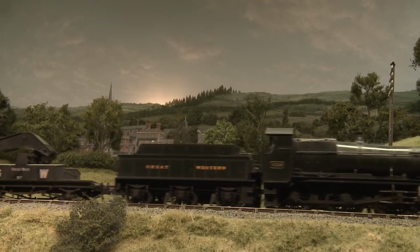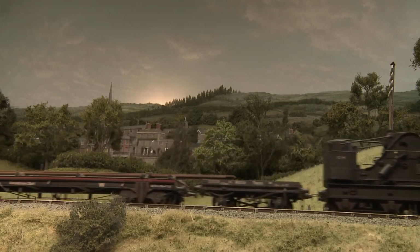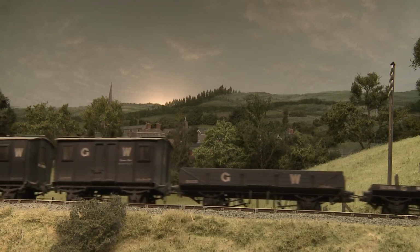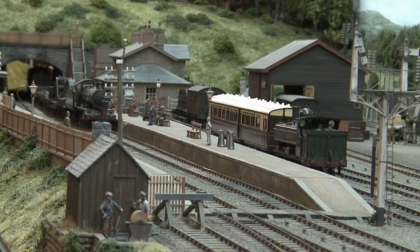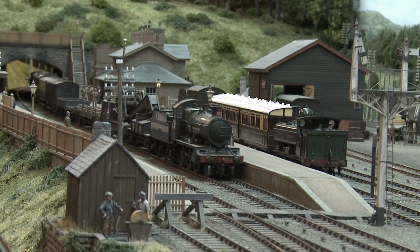Churchward Mogul number 4318 passes with a breakdown train. These were introduced in 1911 with number 4 boilers. An open cab pannier waits in the bay platform behind with an auto trailer.